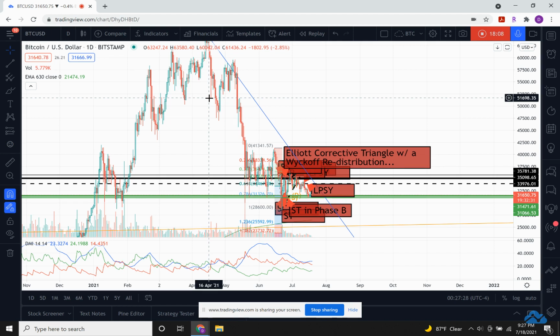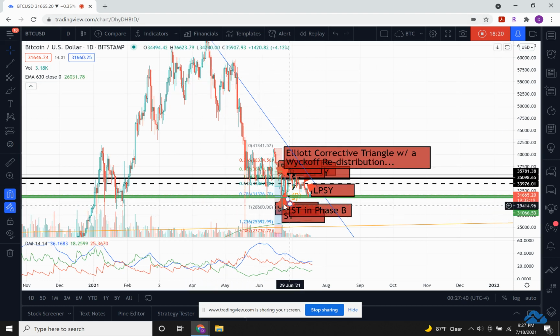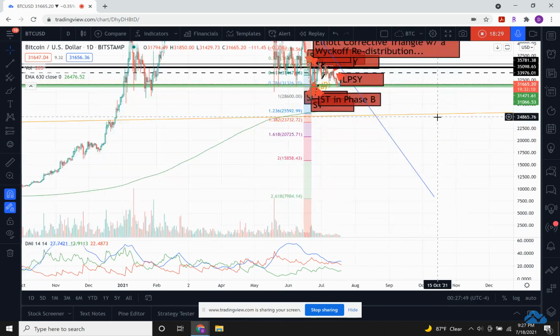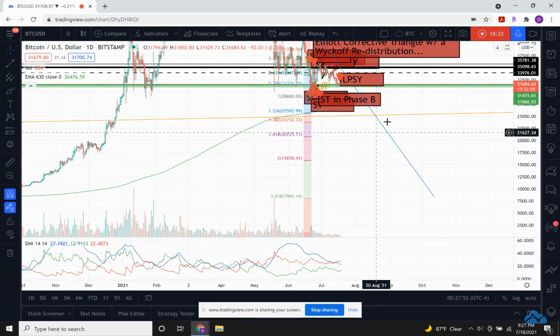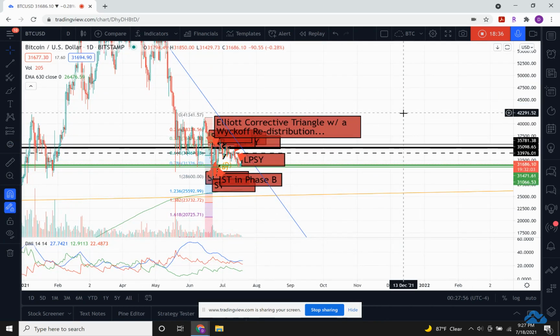GBTC could be the composite operator. We could bounce here and go up to 52K, the 61.8. They distribute, complete the fractal, which is down to the 55-week EMA, then bounce up to the 61.8, and then break back down again. And then that's when those voids would be filled. So that is the other scenario, the scenario with GBTC being the composite operator.